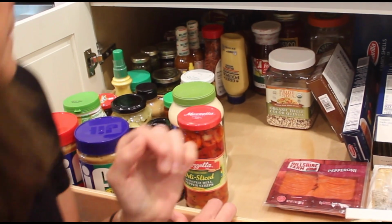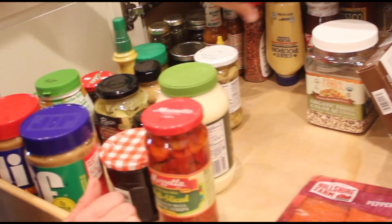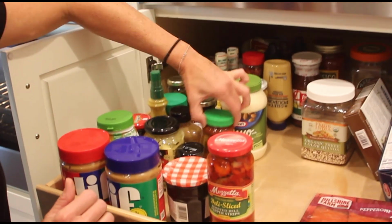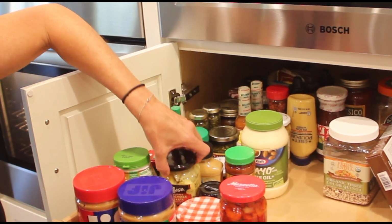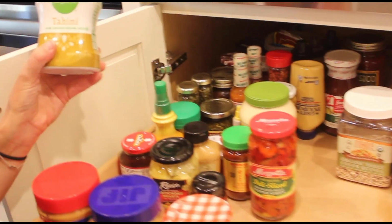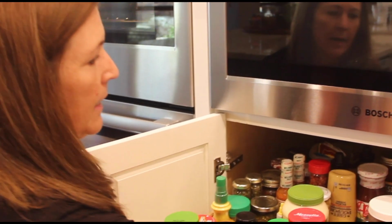This drawer is a little messy, but I've got lots of mustards and just different condiments in here. Coarse mayo, the chili paste that I use in my Asian recipes, artichoke hearts. I've got a good dip on the blog. This tahini paste I use for my hummus, and of course peanut butter that we use for peanut butter balls and all the things, cookies.